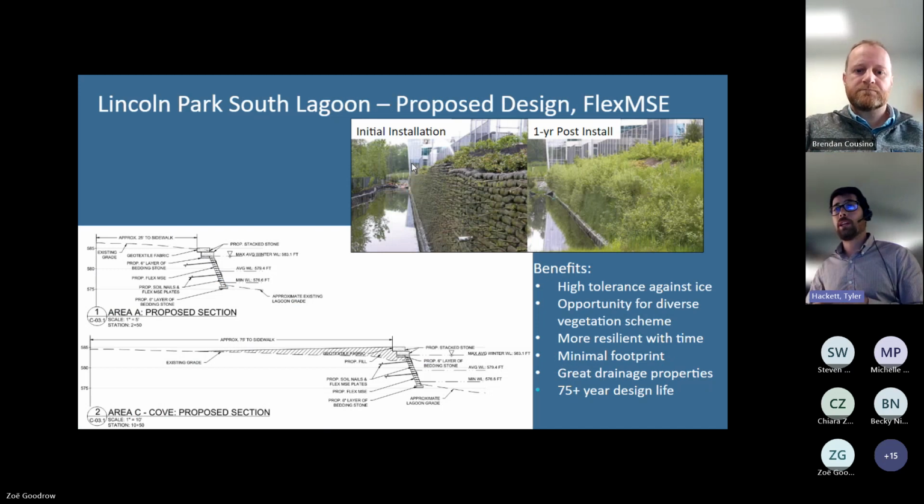So what that resulted in is kind of a little bit of a unique design. Around the majority of the lagoon, we have actually specified a Flex MSE geotextile wall installation. What this does is this creates a near vertical wall that we're allowed to plant, that we put live stakes in between the actual bags. So you can see on the image, the comparison on the top right, we have just after initial installation, with the live stakes sticking out, and then 1 year post install, what that wall looks like with those live stakes that have taken hold and stabilized that wall even more.